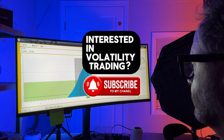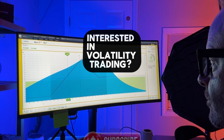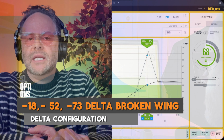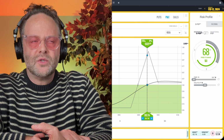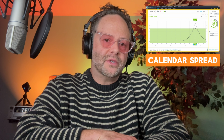So this type of structure gives you a much wider range than those previous trades that we looked at. So the deltas on this one are around 18, 52, and 73, and I built this trade with puts. So the next trade that we're going to look at is a calendar spread.